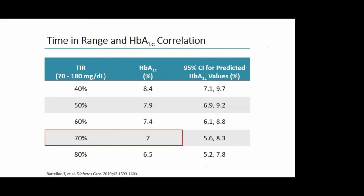We've spent the last couple of slides talking about time in range, and the reason that we care about it so much is because it does correlate to an A1C. Multiple studies have now shown that the higher the time in range, the better the A1C. The standard is that we're shooting for a time in range of at least 70%, because that correlates to an A1C of about 7. There is a range for that, with the 95% confidence interval being between 5.6 and 8.3.